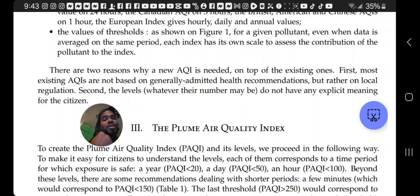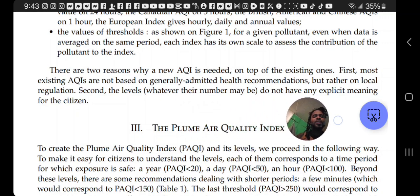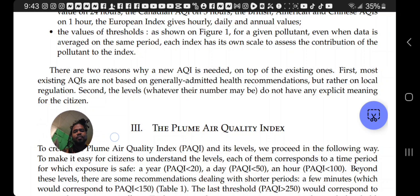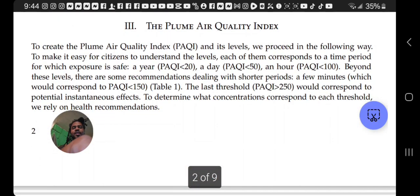I have been telling you guys that. Second, we're going to read that again. Second, the levels, whatever their numbers may be, do not have any explicit meaning for the citizen. It doesn't matter what the levels may be. Those levels, I'm telling you, are only to save the experts' asses. And it won't.